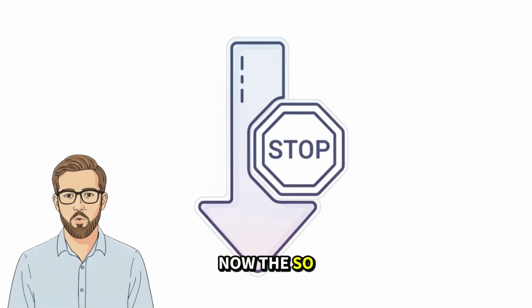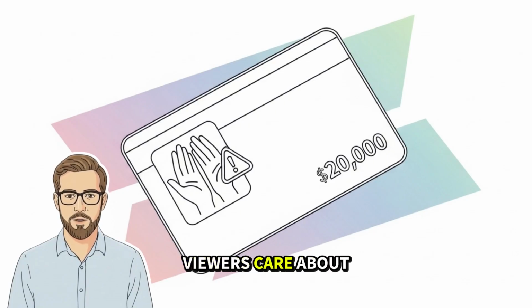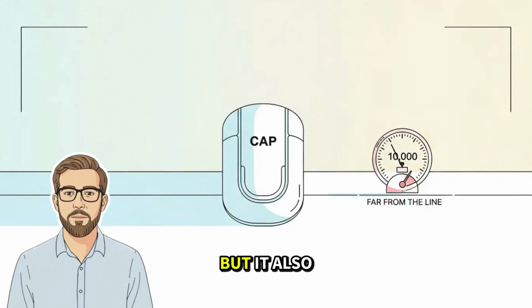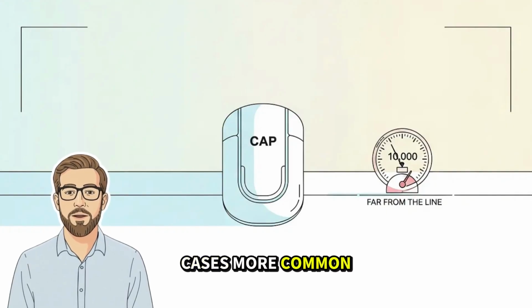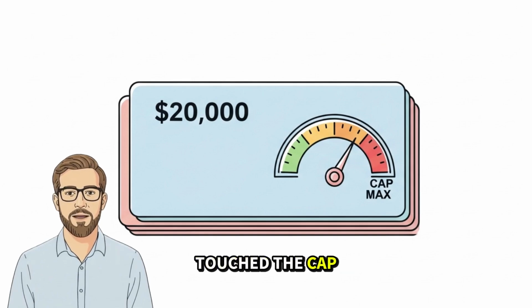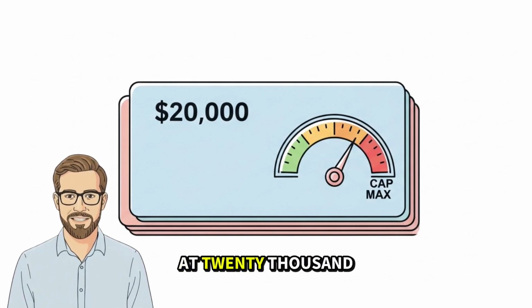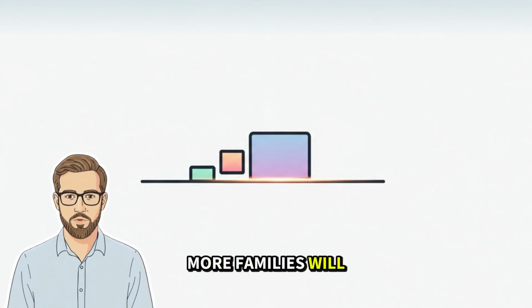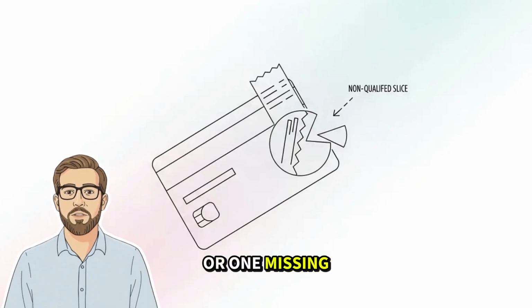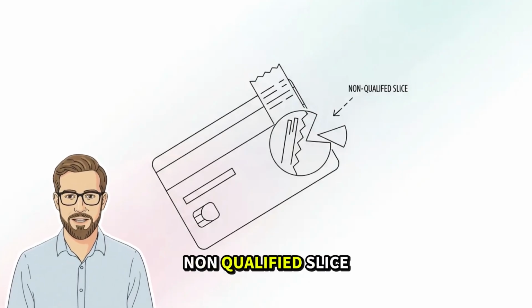Now, the "so what" that intermediate viewers care about. The cap increase to $20,000 looks like a relief, but it also makes the edge cases more common. Under $10,000, many families never touch the cap and never had to track it. At $20,000, more families will use the full amount, which means more people will end up near the line where one extra withdrawal or one missing receipt creates a non-qualified slice.